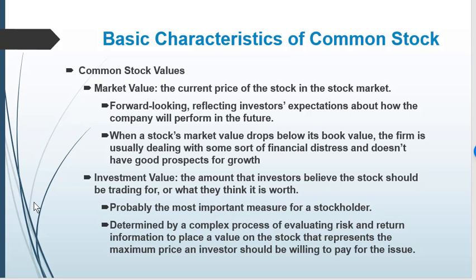Investment value is the amount that investors believe the stock should be trading for. It's what they think it's worth. And everybody is going to determine this. We could use lots of techniques, some of which we'll talk about in these videos, but it's a fairly complicated process. This is a picture in an investor's mind of what they think the benefit is of buying this stock. Now, if you compare the benefit, the investment value, to the market value, we can now make decisions about buying and selling stocks.